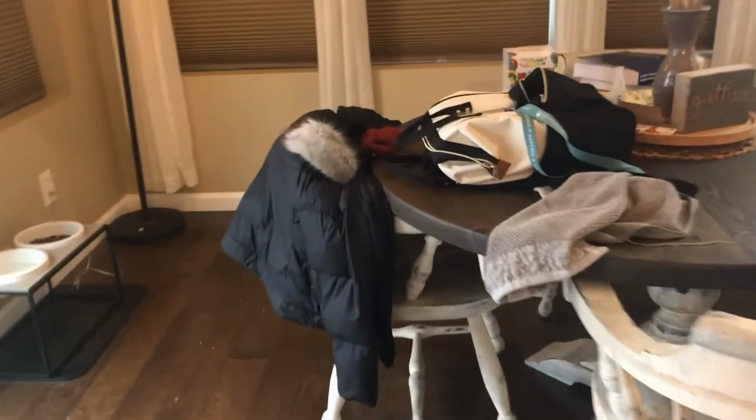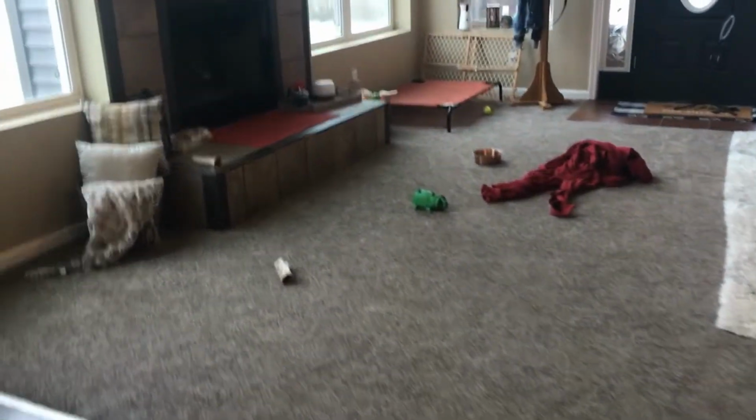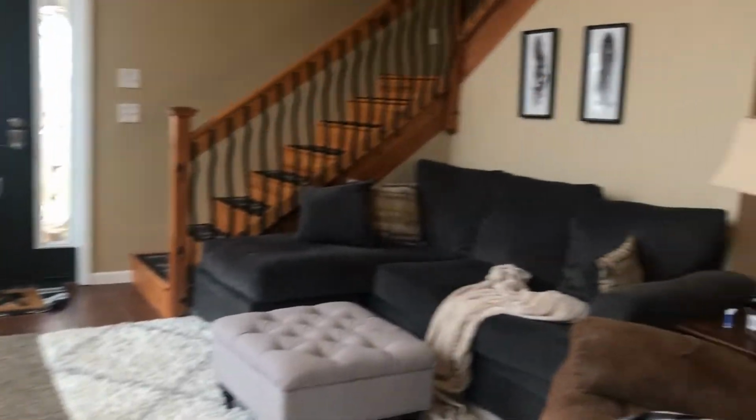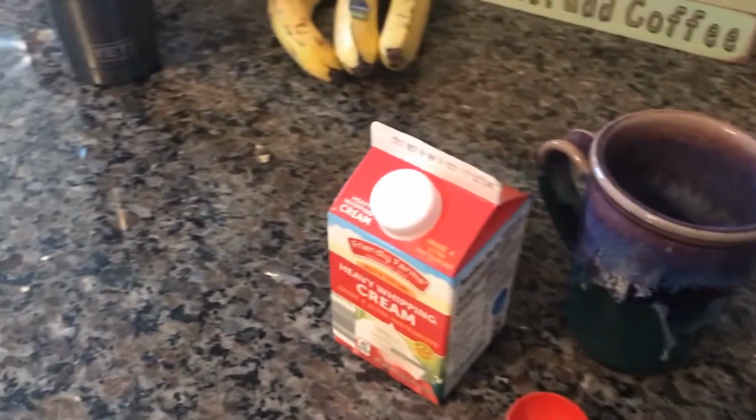So I just wanted to show you the state of my home right now. Oh my gosh, everything feels so messy and scattered. But when you're going to school virtually and you're home, 90% of the time the house just kind of comes second.